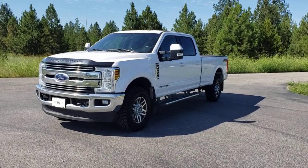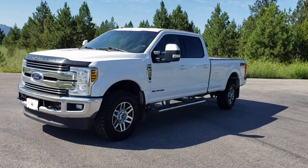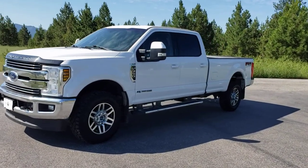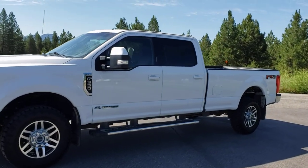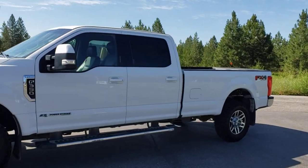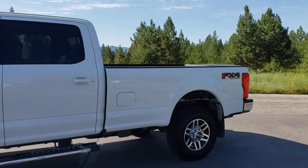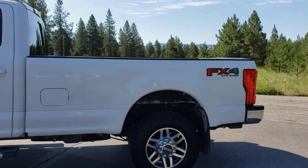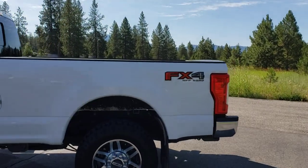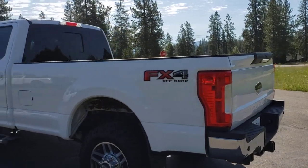Alright, here we have a 2018 Ford F-350 Lariat. This is a CrewCab long box 1-ton diesel, and it is beautiful. This is a one-owner truck. It has 94,000 miles on it, on a 2018 6.7 diesel, so it is just getting started. These are awesome trucks. They make phenomenal work trucks.